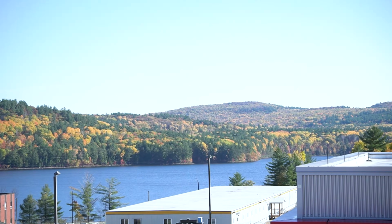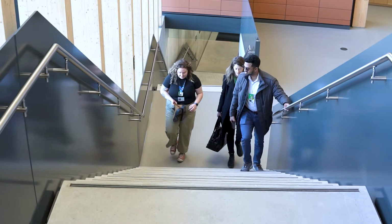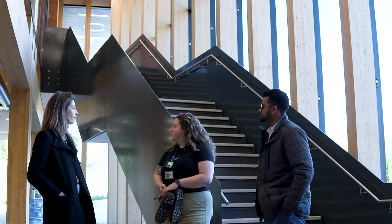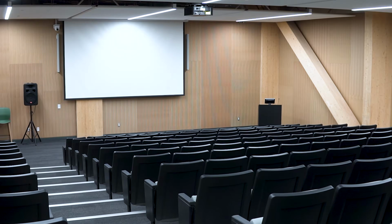Getting a breathtaking view of the Ottawa River, as well as rolling hills with fall colors, is simply mesmerizing. Now imagine getting together with colleagues here to collaborate on projects, research, and other groundbreaking technology. The theater hall is another highlight, which is used to host movies, workshops, and conduct town halls. The collaborative spaces throughout this building really do make it a special place.